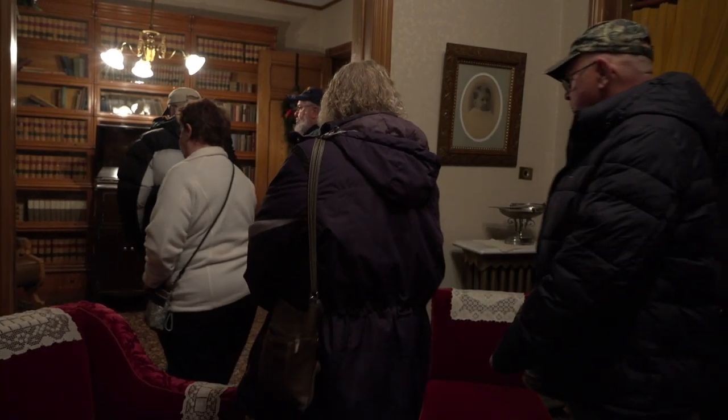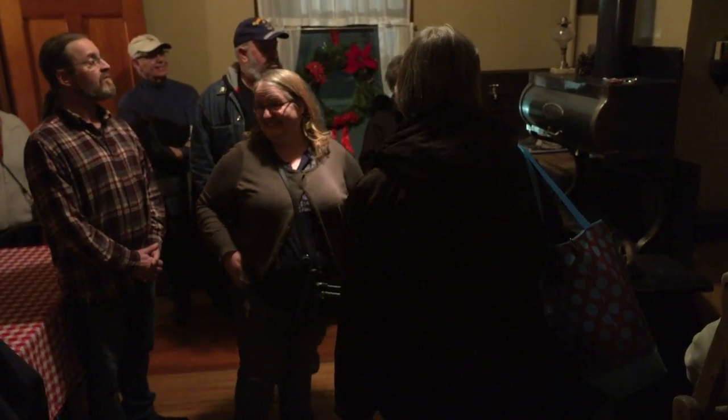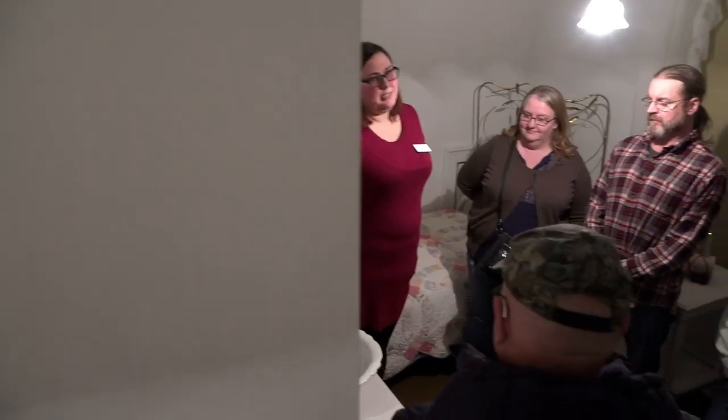Almost the whole house is open to the public, so we do show them obviously our main floor, which has a little bit of the grander features, but I think the real meaty stuff comes when you get up into the bedrooms. These are where their private lives, these are where they could be themselves.